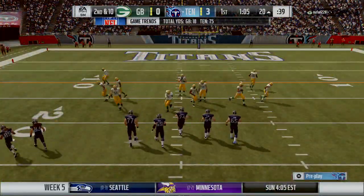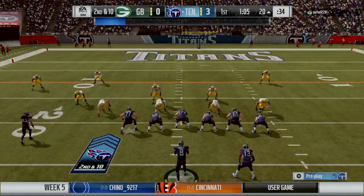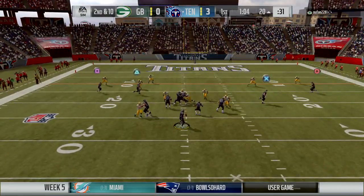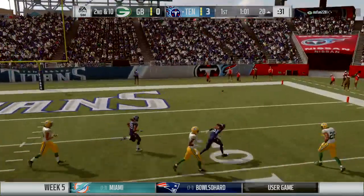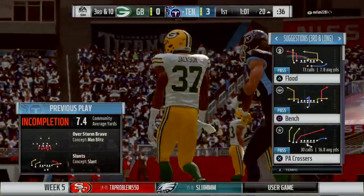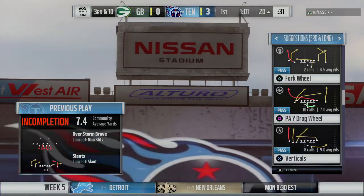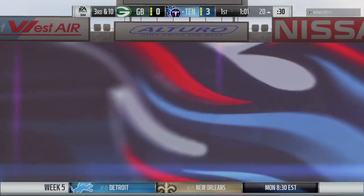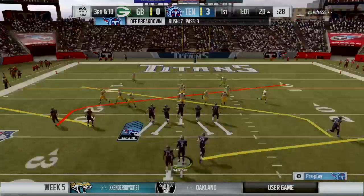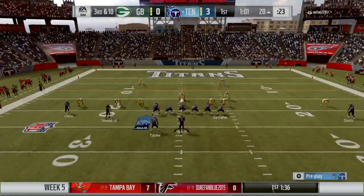After the incompletion, here's 2nd and 10 from the 20. Working out of the gun, Mariota. And that'll be incomplete. Trying to get it to Willie Snead there. And now it's 3rd down. The turnover put them in great field position. They don't want to squander it with 3rd down coming up. No, not at all. And you know what else you do? You make your defense mad. Yeah. They got you the football, gave you a great opportunity. You got to cash in and get some points. The chance of wasting this great starting field position, a real threat. This is 3rd and long.